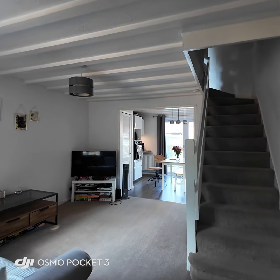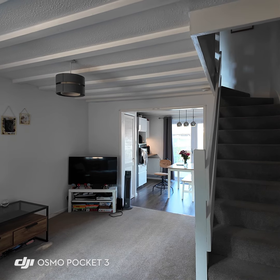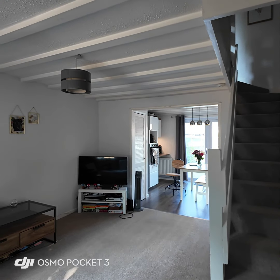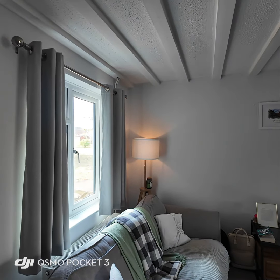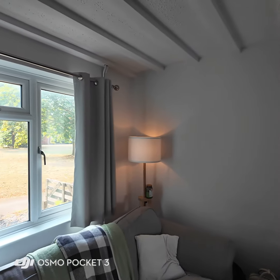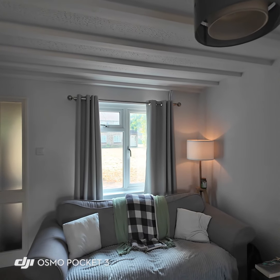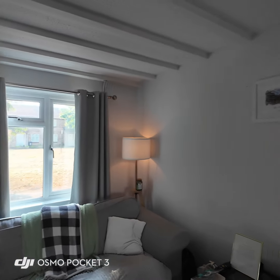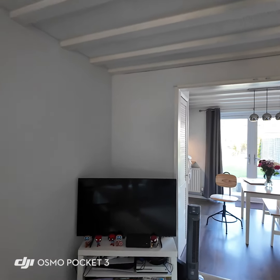So as we walk through the front door of the property, we come into a small entrance lobby with lounge beyond. The property is really well presented throughout. Hopefully it shows up on the video, but it's definitely worth coming to have a look at this property. Really is ideal for first-time buyers or investment landlords. Nothing really to do here other than make it your own.